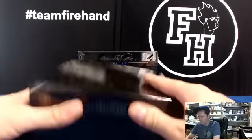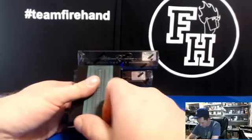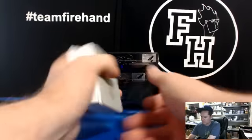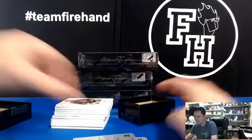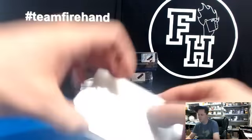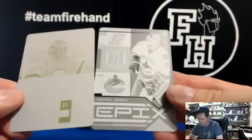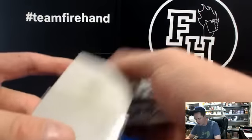Box one, guys, box one. We're gonna do one box at a time, if that's alright with you. Two plates and then a fat plate. Daniel Sedin of the Canucks and Eddie Lack of the Canucks. Couple of Nucks. Canucks, Brian J.S. 14. Two 101s already in the break. Crushing. Amazing.